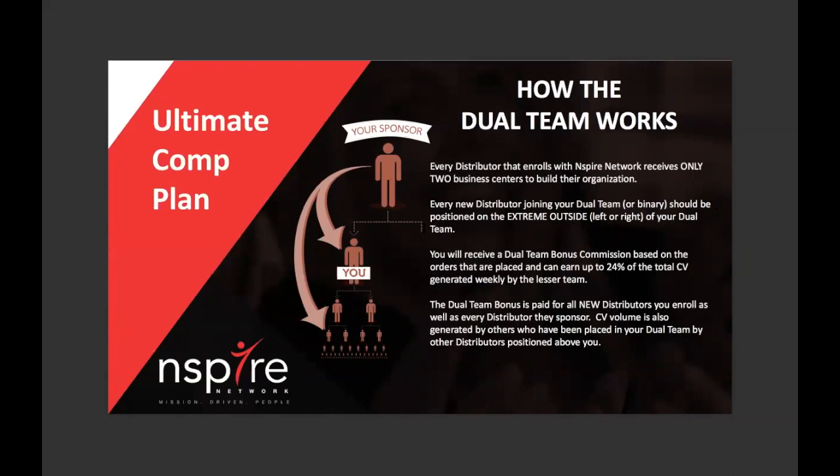As soon as someone joins your team, you're going to put them to the left or to the right. Now, what happens when you already have someone on the left and on your right? Well, instead of putting your next person on this person's right, you're going to put them on the extreme so that you're building a leg all to the extreme left and to the extreme right. That is the proper way to do it so that you collect your earnings. So just remember that when you're building your team, always put your new people to the extreme left or the extreme right.